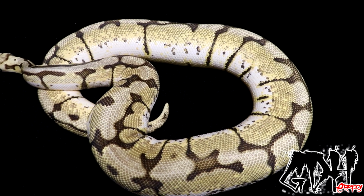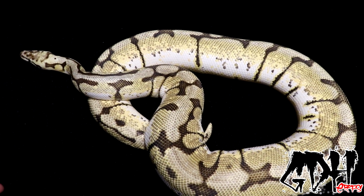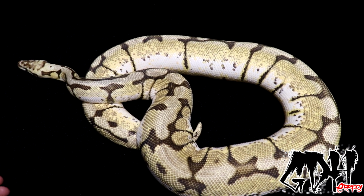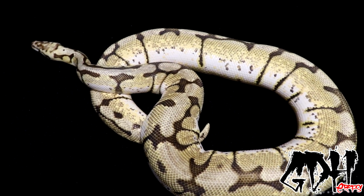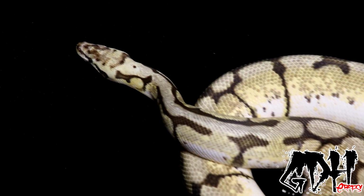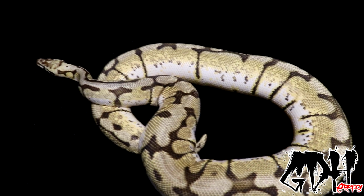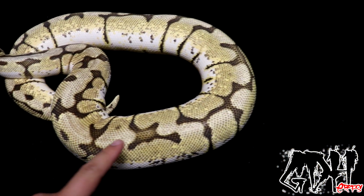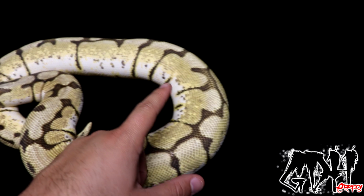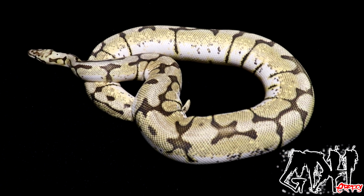First time girl here. Her sister went for me last year. Hatched out some possible het puzzle stuff that turned out really nice. So we'll see how this girl does with her babies. Again, she just had her pre-lay, so she's building nicely. As you can see, she's really nice and thick and heavy, so I don't want to bother her too much. I'm gonna get her put away.